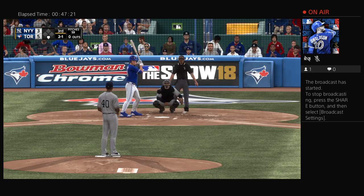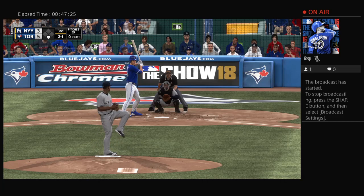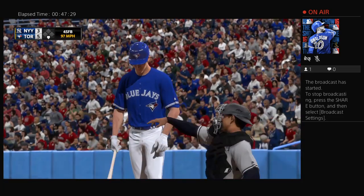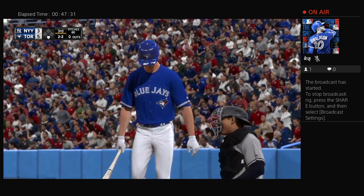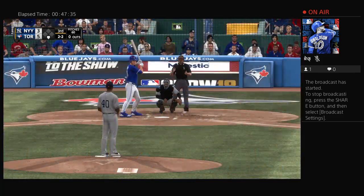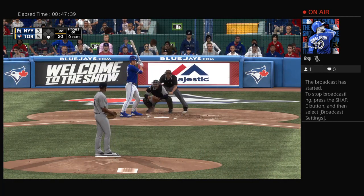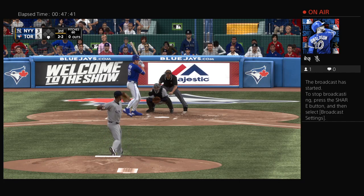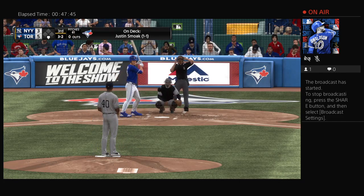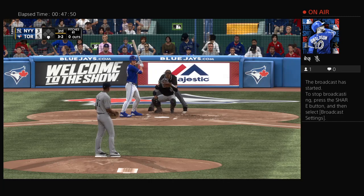Bases are empty here, nobody out. Two and two. 2 balls, 2 strikes, a crucial count for both pitcher and hitter. So, Dan, what was your approach on the mound in that count? Do you still pitch for the strikeout here? I think one of the keys, Matt, you want to try to initiate contact. The one thing you don't want to do is run the count to 3 balls and 2 strikes. You want to throw it over for a strike.